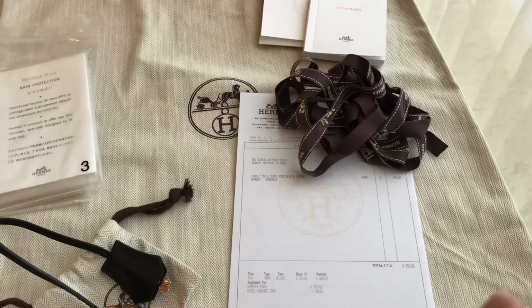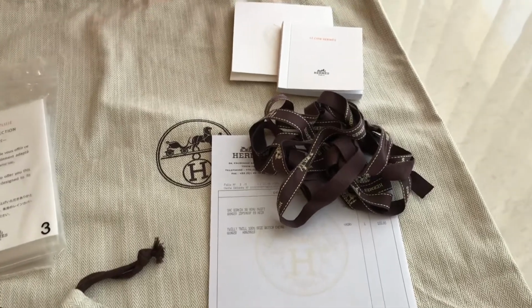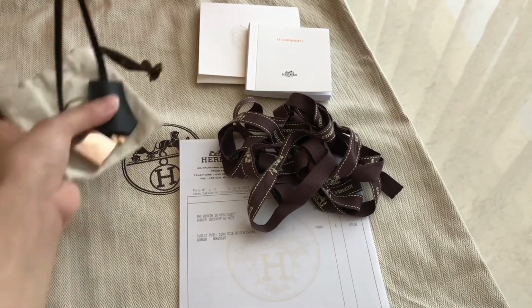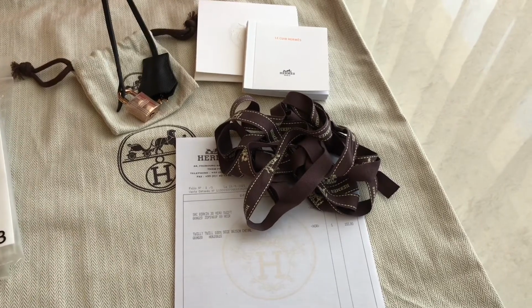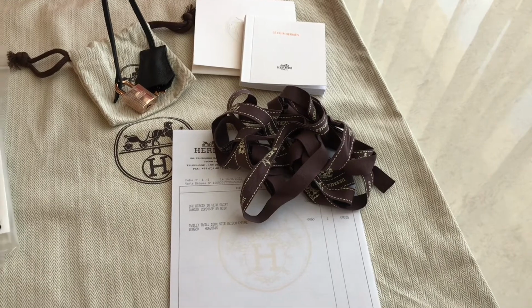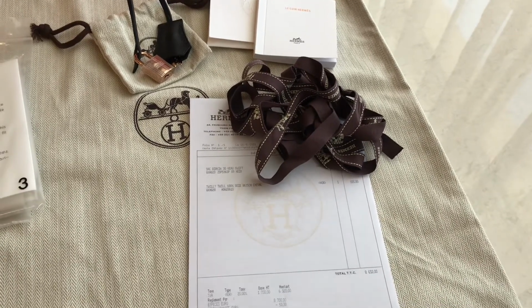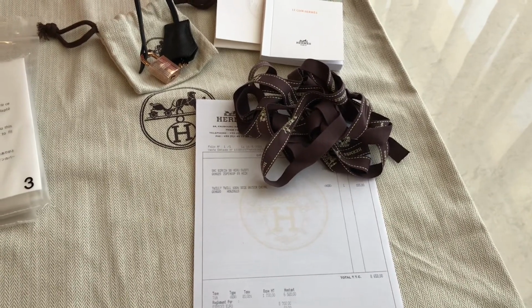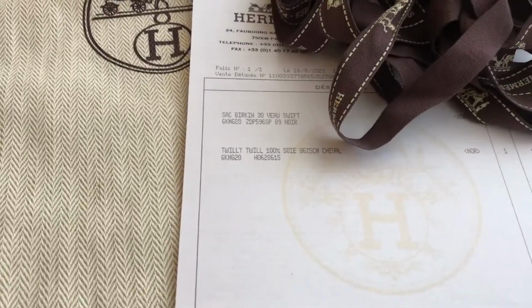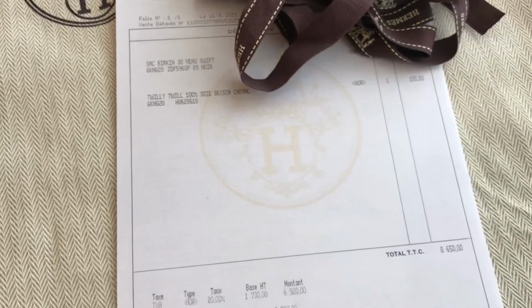The receipt over here: if you purchase a handmade Birkin, you will get this Hermes Paris receipt with your name on it, your address and everything. So I'm going to show it to you. This is how it looks. Okay, wait a second. So this one, how it looks, you can see.